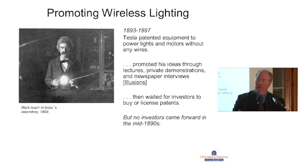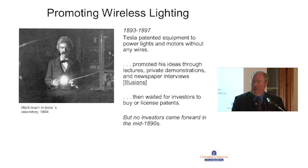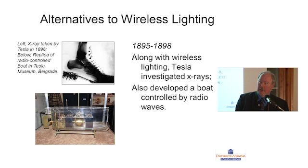But what happened is that in the 1890s, there was a depression across the world, what's known in American history as the Panic of 1893. Nobody was investing in the electrical industry. People were not interested in coming forward and investing in a new technology. Now in this time period, Tesla experimented with several other alternatives. He was one of the first people to follow up on Röntgen's work on X-rays, and began to investigate X-rays in 1896.